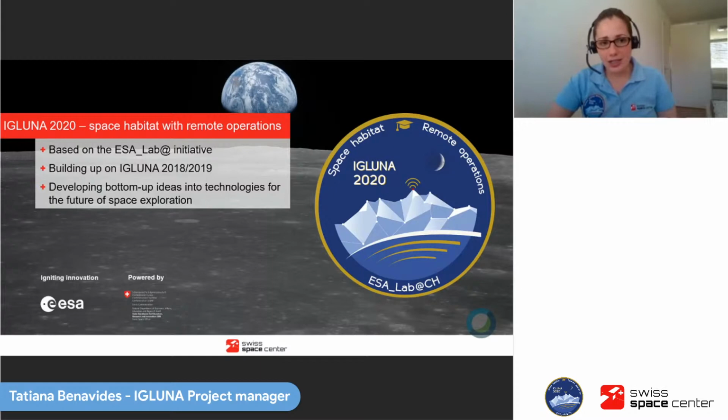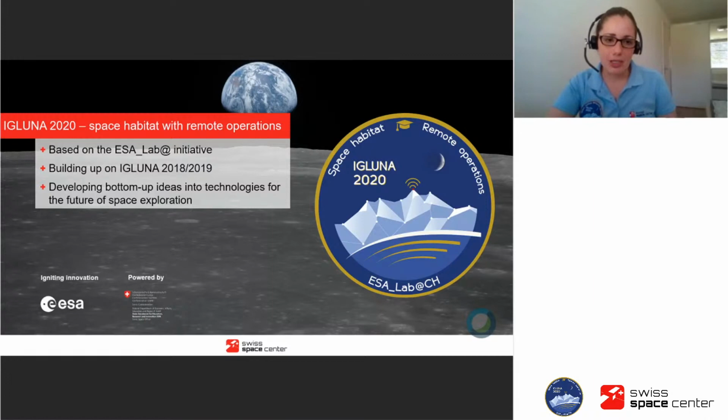We increased the challenge. Now the space habitat is with remote operations, and we keep based with the ESA Lab initiative, building on the heritage from last year and pushing these technologies farther, so the bottom-up ideas could be closer to going to a real space mission in the future.